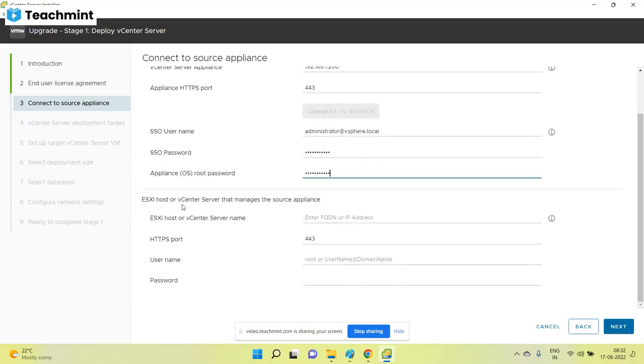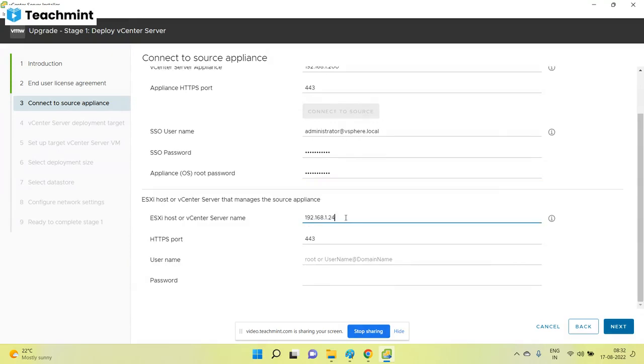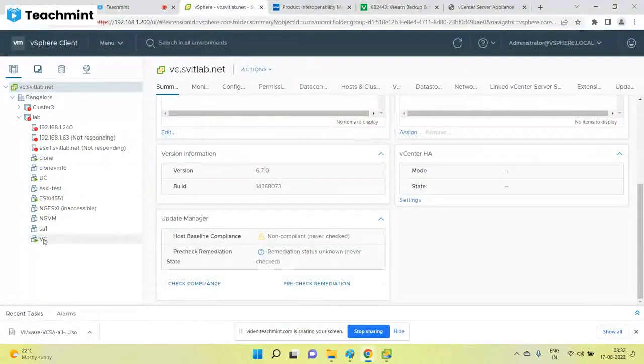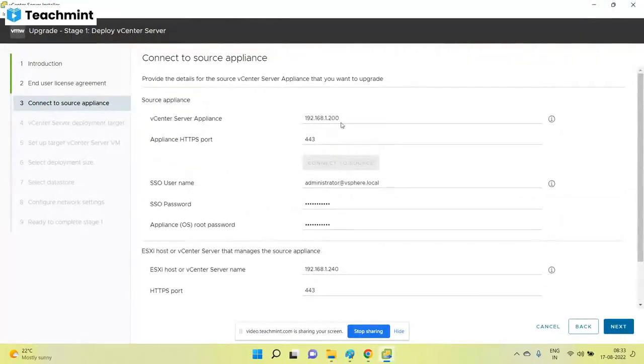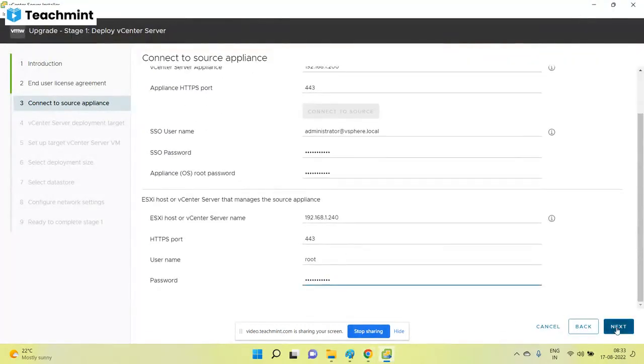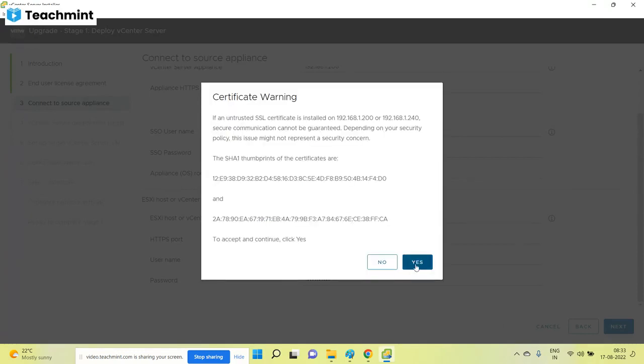Then the ESXi or vCenter that manages the source. So we have ESXi 192.168.1.240, where the source vCenter VM is running. This is all about source information only: the source vCenter and where that vCenter is running. If you see in our vCenter, this is the vCenter machine. Its address is 200, and it's running on the host 240. That's what I have entered here. Source vCenter and the source host where the vCenter is running. Next, it will do certificate verification. That's fine. Click on yes.